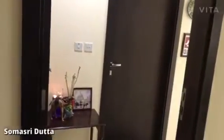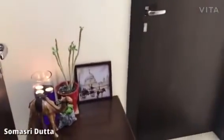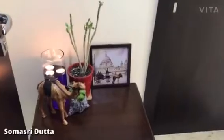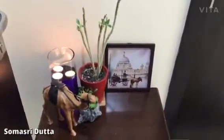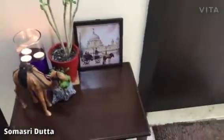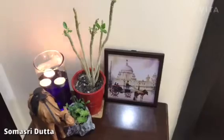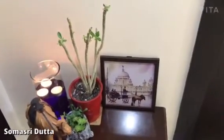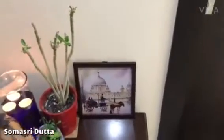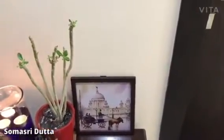We'll move towards the bedroom. I kept a corner table and did some very simple decoration. This camel, I bought it from Oman, and again you can see some candles. That decoration is done by me. Indoor plant, again a frame which I bought from my city, India, Kolkata.